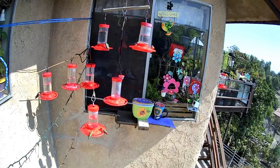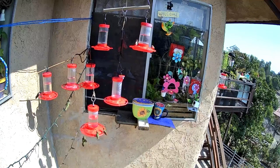If you ever dropped a feeder, you'll know that if you had a glass one, it would smash to pieces. So that's all you need to know.